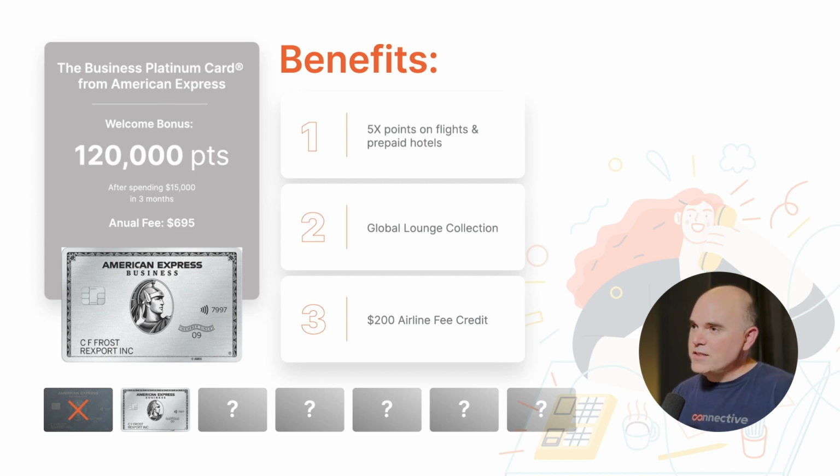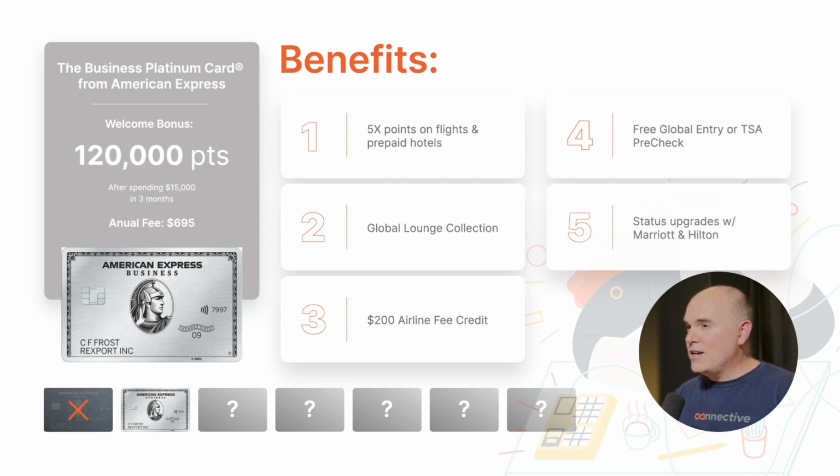It offers 5x points on flights and hotels, exceptional airport lounges, and instant gold status upgrades from Marriott and Hilton. But here's why we're not going to use it. We just don't really travel enough to justify that yearly fee. If our travel needs pick up, I'll definitely reconsider this card because it is awesome, but for now, it's out.